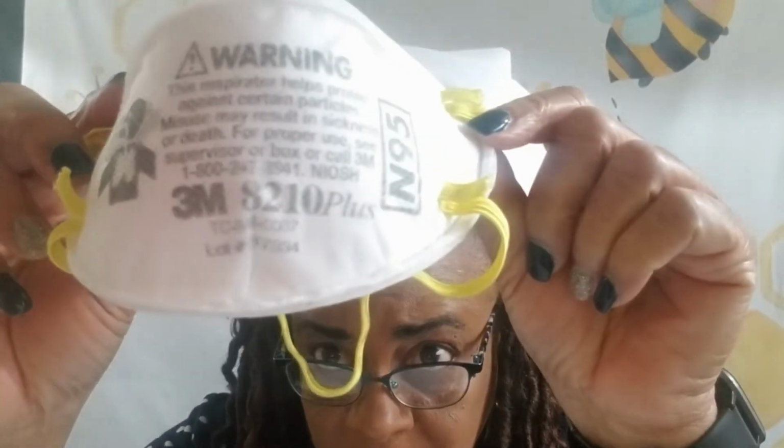NIOSH stands for the National Institute for Occupational Safety and Health. Also, the N95 mask should have a printing that tells you the name of the company, the lot number, and the TC number. And it should state that this is a health grade mask. If it's not a health grade mask, it will state not for medical purposes.